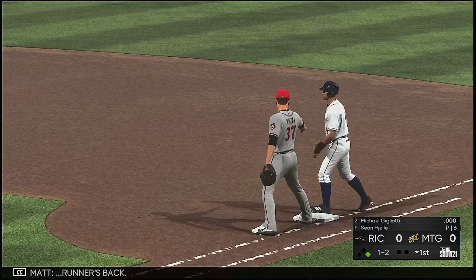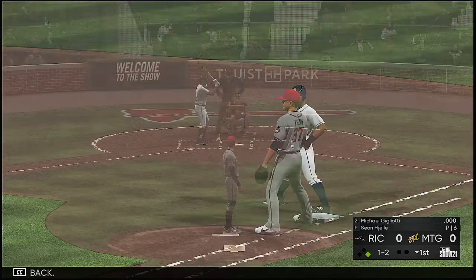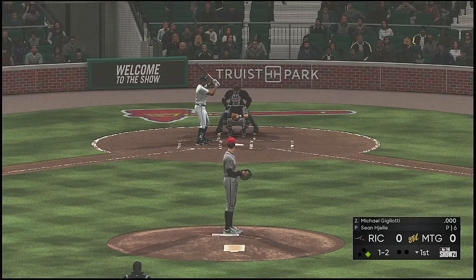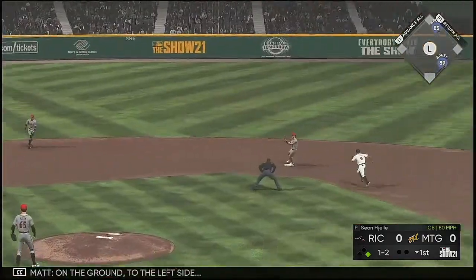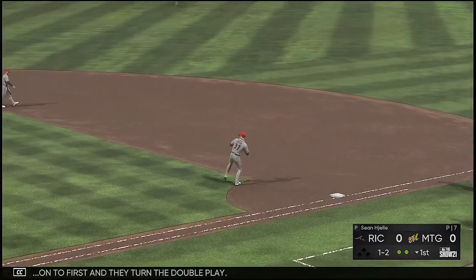Now a throw over. Runners back. Safe. The left side. There's one on to first, and they turn the double play.